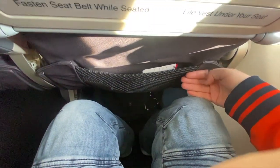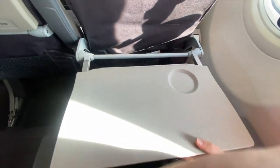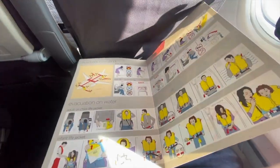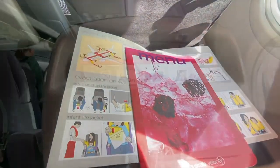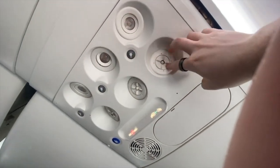The seat has 30 inches of length and 17 inches of width. There is a standard tray table that folds down and extends. In the seat pocket you'll find a safety card, menu and air sickness bag. Above are individual air vents, reading lights and flight attendant call button.